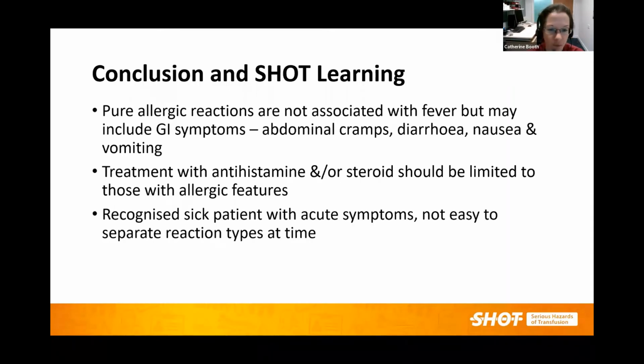And as we've all said, patients who are unwell in hospital receiving transfusions may have an awful lot of other things going on related to their acute illness or their long-term clinical condition. And it can be hard to separate whether a reaction is because of that or the blood component and exactly what class of reaction you're witnessing.